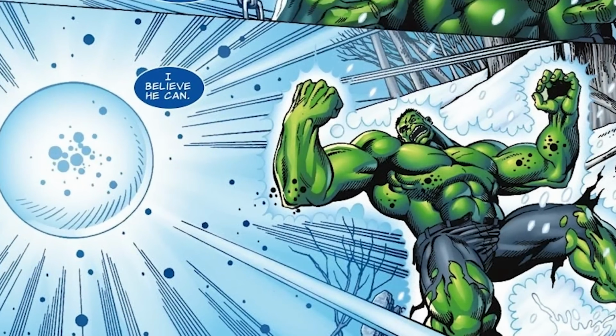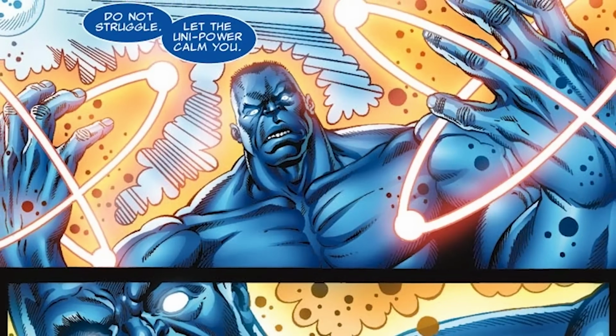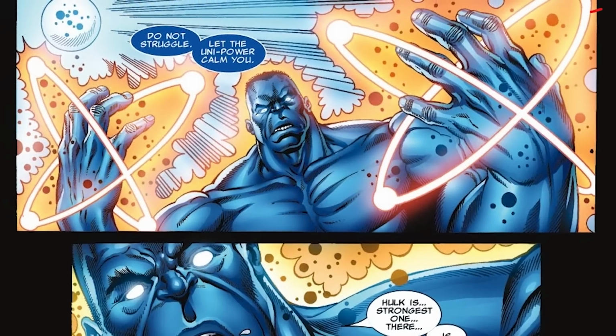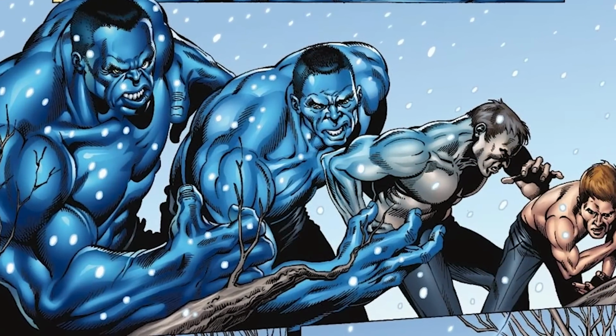Number 2. Captain Universe Hulk. The Uni-Power possesses people during a crisis, and provides them with the power to solve it. As a result, the wielder becomes one of the strongest beings in the universe, capable of energy manipulation and projection, and nearly any other power the wielder can think of or needs. So as you can imagine, that's a lot of power. Now imagine all that power in the body of an already extremely powerful Hulk. And that's how we arrive here, at Captain Universe, the Incredible Hulk.